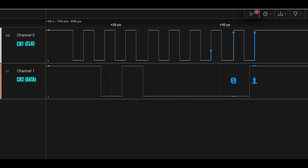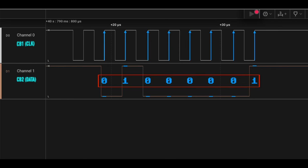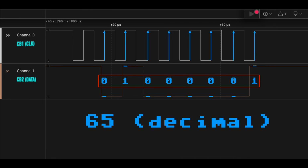That's followed by 5 0 bits, then another 1 bit. Finally, bit 7 is a 0. As expected, binary 01000001 is decimal 65, which is the byte we told the shift register to send.